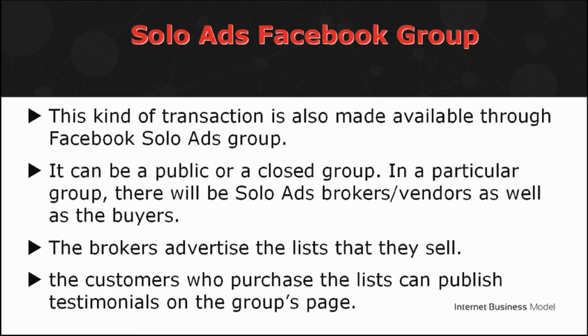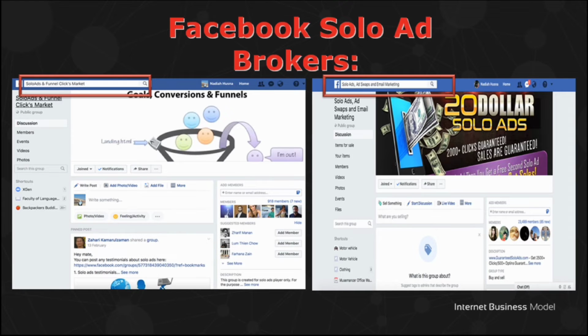In a particular group, there will be solo ads brokers, vendors, as well as the buyers. The brokers advertise the lists that they sell. Meanwhile, the customers who purchase the lists can publish testimonials on the group's page. Therefore, the members of the group will get direct feedback, and this will enable them to weigh their selection of lists. Examples of Solo Ads Facebook groups are as follows.